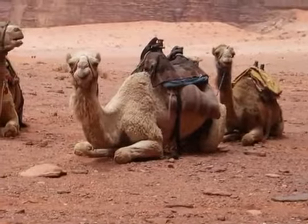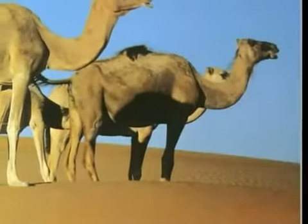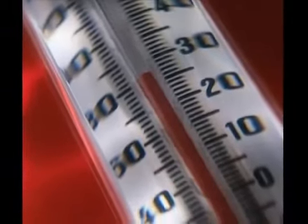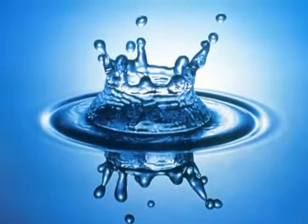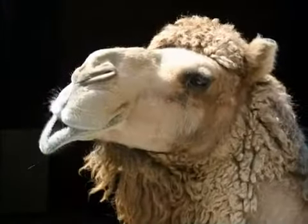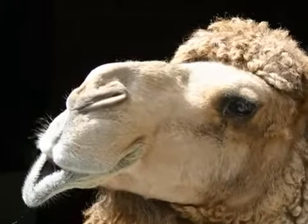The dromedary camel is capable of drinking 30 gallons of water in just 10 minutes. Camels store fat in their hump, not water. A healthy camel's body temperature fluctuates through the day from 93 to 107 degrees Fahrenheit. This allows the camel to conserve water. Camels have nostrils that can open and close, protecting the respiratory tract from the blowing wind.